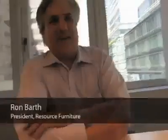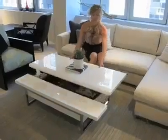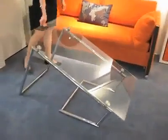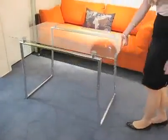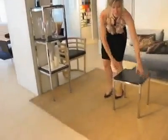Well, Resource Furniture is actually many things. One of the things that we specialize in is the space-saving furniture, which is a remarkable line of products that's made in Italy. Resource Furniture is the United States importer and distributor for North America for Clei in Italy.